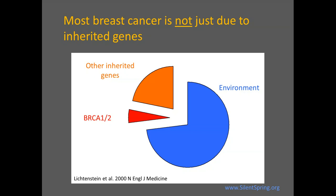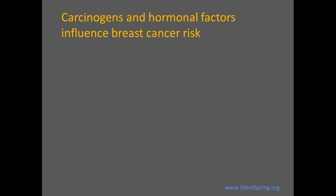So the question is, what are these other factors? There have been a variety of hormonal factors and carcinogens that we know influence breast cancer risk, increase risk. Ionizing radiation has been discovered to increase risk of breast cancer through studying victims of the atomic bombings and also studying medical radiation use.